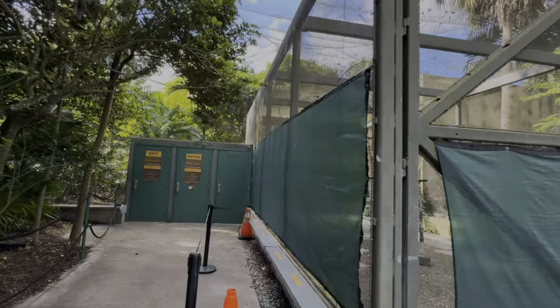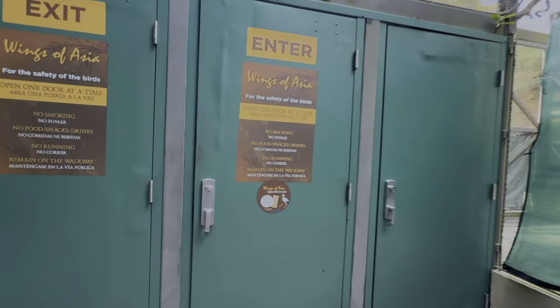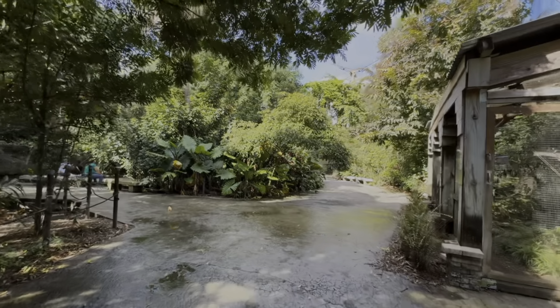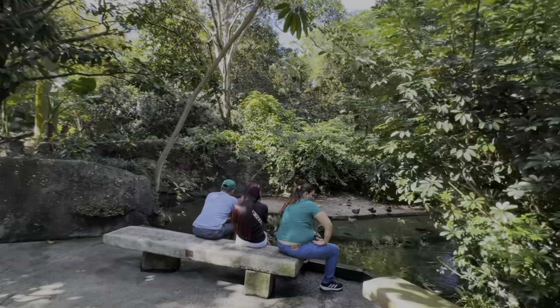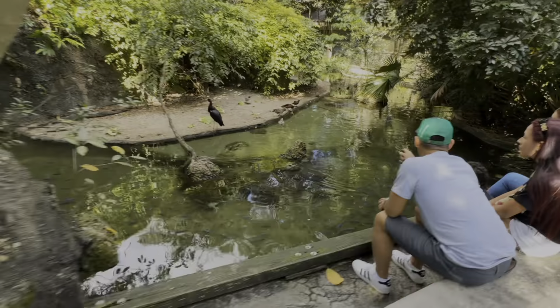A next exhibit to try was Wings of Asia, one of the most peaceful and magical parts of the Zoo Miami. This isn't just a bird exhibit, it's actually the largest aviary of Asian birds in the entire Western Hemisphere, home to over 400 birds from 85 different species. As soon as you walk in, you feel like you've stepped into a rainforest.